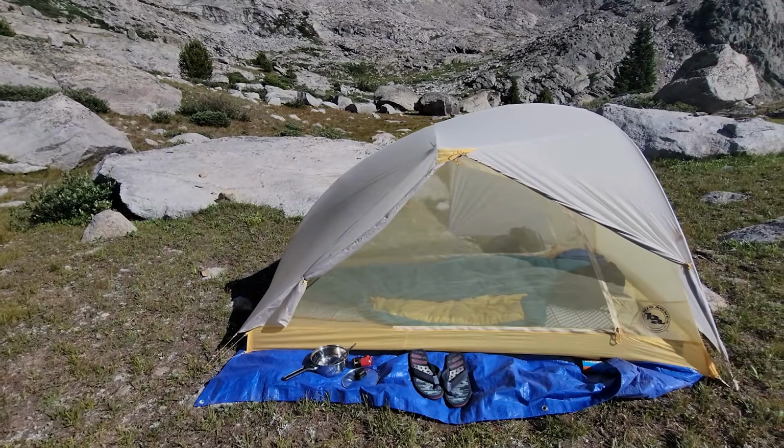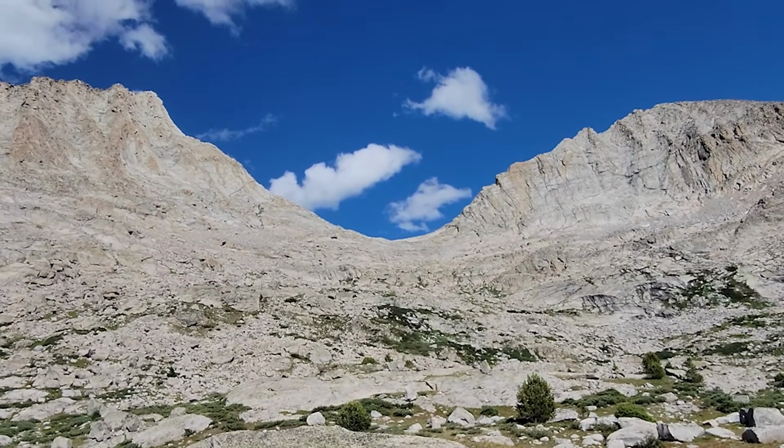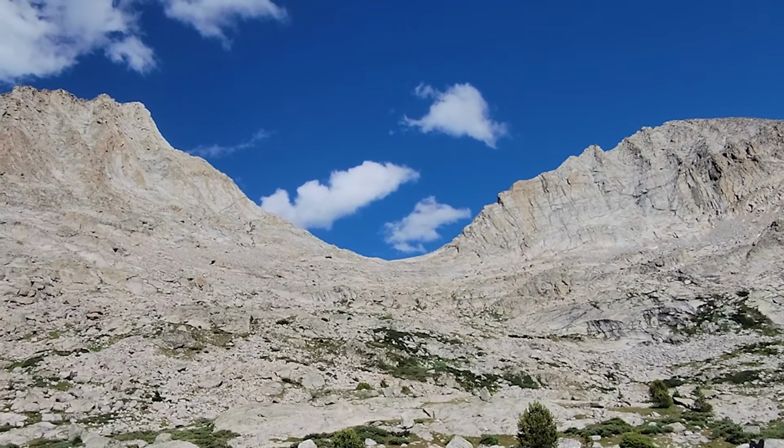Inside, we got everything we need for survival. And in the morning, we're going to cross Angel Pass at that notch to navigate to the most remote campsite in America.